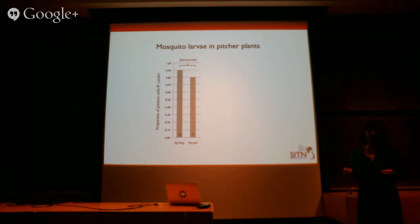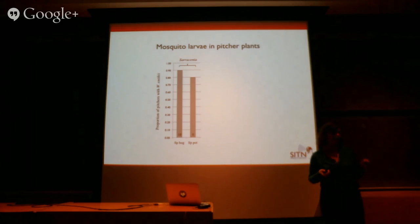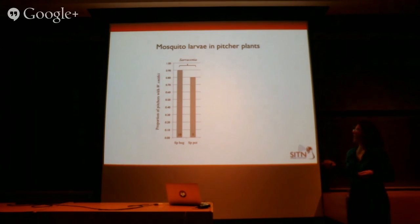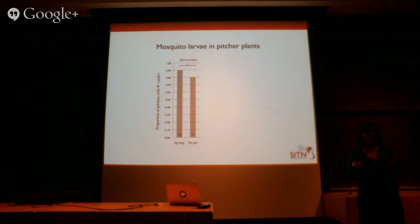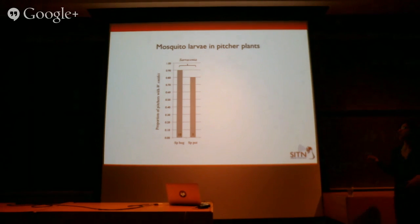This is some of my data, and this is looking particularly at mosquito larvae. This mosquito is called Wyeomyia smithii, and it's a mosquito that only associates with Sarracenia purpurea, the native pitcher plant. On the y-axis is the proportion of pitchers that have this mosquito present. And down here, you see different treatments.